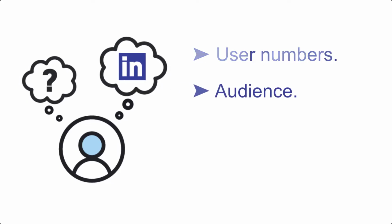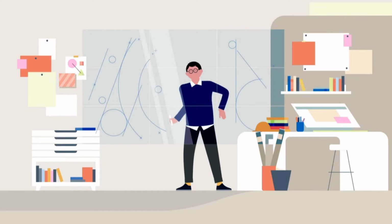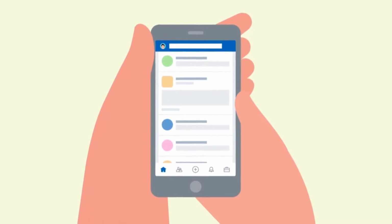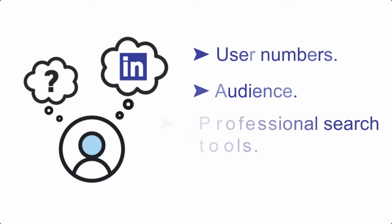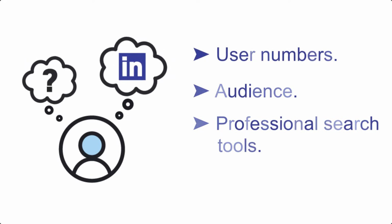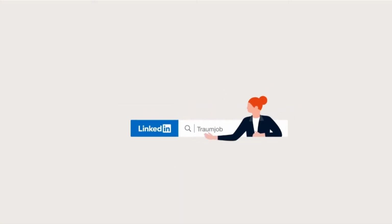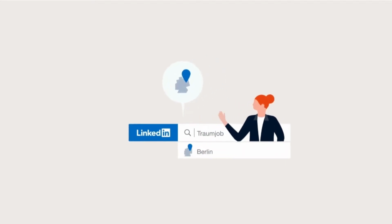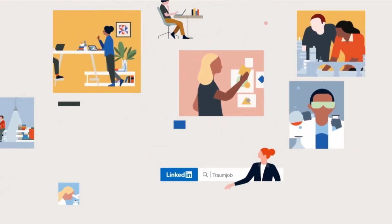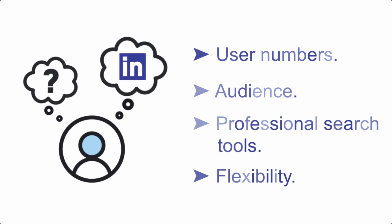Next, audience. The LinkedIn audience is different than other social media audiences. These aren't teenagers. They're adult professionals who care about their careers, and for some sales environments, that makes it a gold mine. Next, professional search tools. On LinkedIn, it's ridiculously easy to search for people who meet the exact criteria you have in mind, especially if you're willing to drop down some money for LinkedIn Sales Navigator. Seriously, you can find people based on their company size, industry, years of experience, and dozens of other factors. And lastly, flexibility. LinkedIn is a platform that is so flexible and versatile.